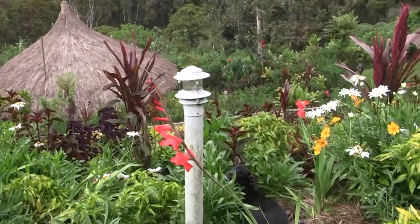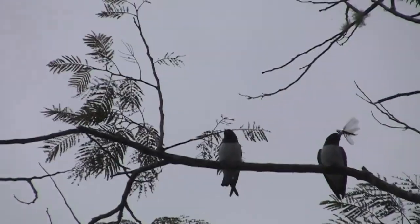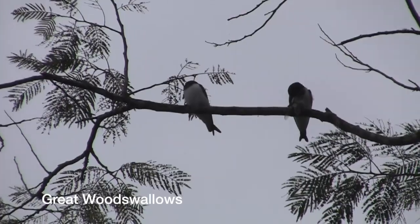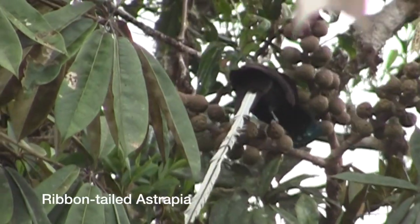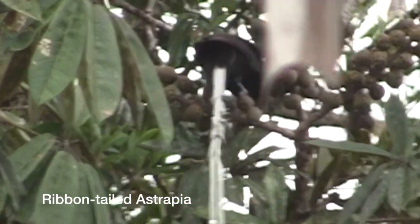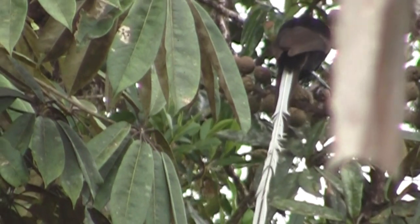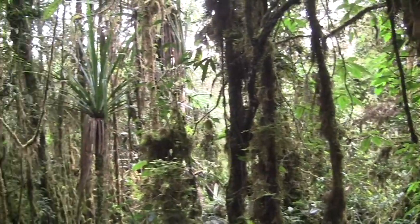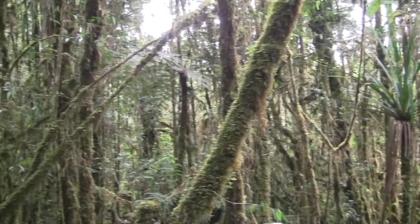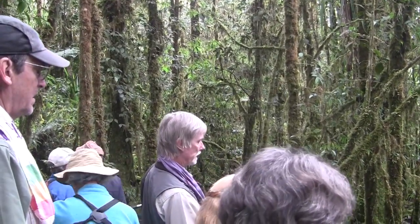And here are the local canines. They're wood swallows at Ambua Lodge. I'm going to try a couple of real skulkers here. I'm going to try lesser melampitta, which is black and on the ground, very short tails, and very skulky.